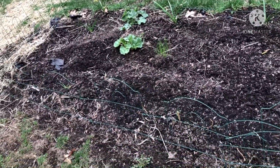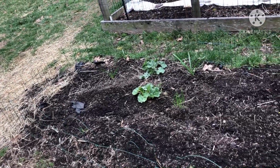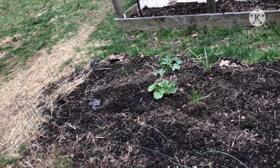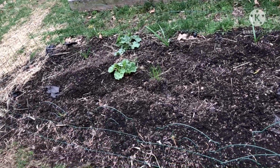As you can see, it's very dark, and it's also very close to the house, so not being surrounded by a fence is really not a problem. We do get the occasional bunny, but I've never had a deer be brave enough to get this close.